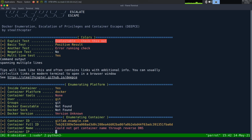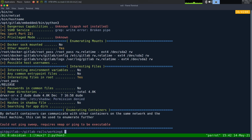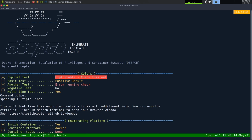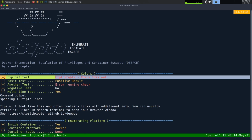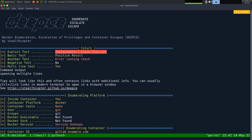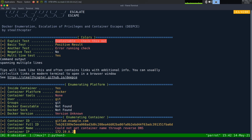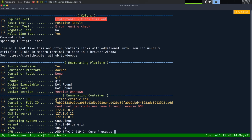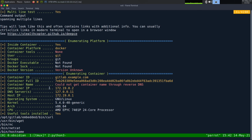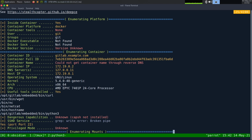And we can see right off the bat, it said it was exploitable. So let's see what we have. Exploit test, exploitable, check this out, and positive. I don't know exactly what it's saying is exploitable. Yes, we're inside a container. Tools, none. Users git, container ID. We have IP address information. 172.19, this is the default Docker IP range.